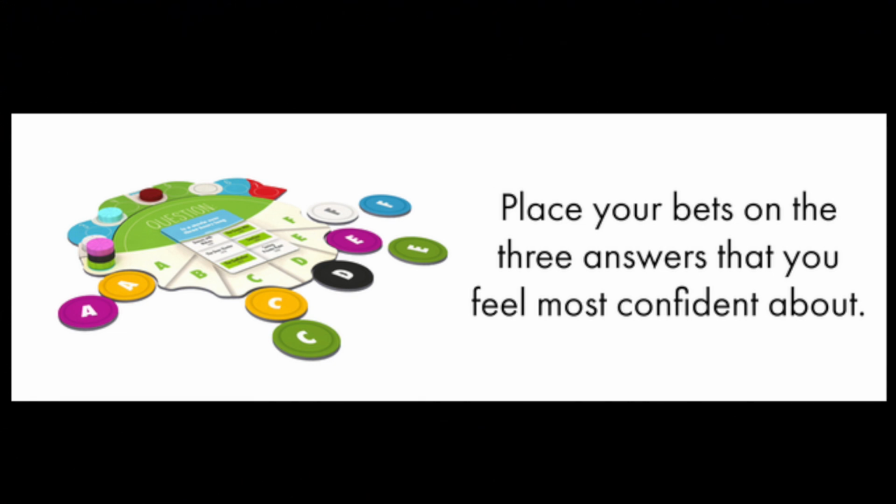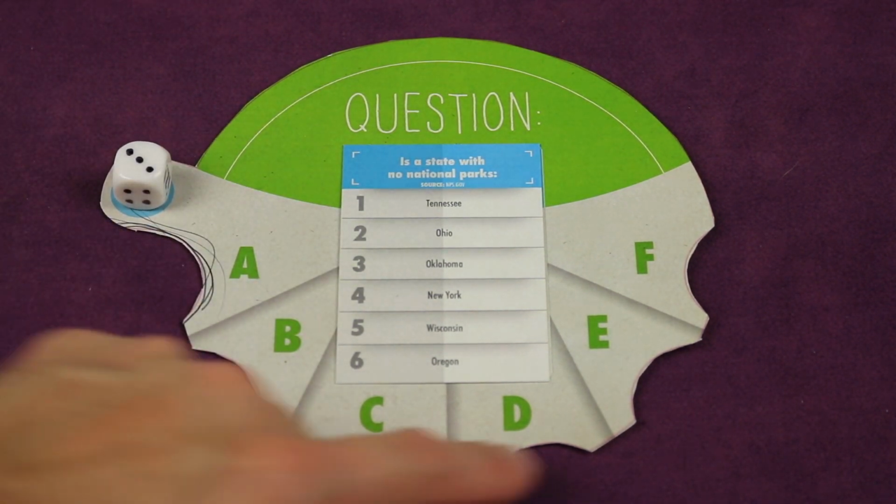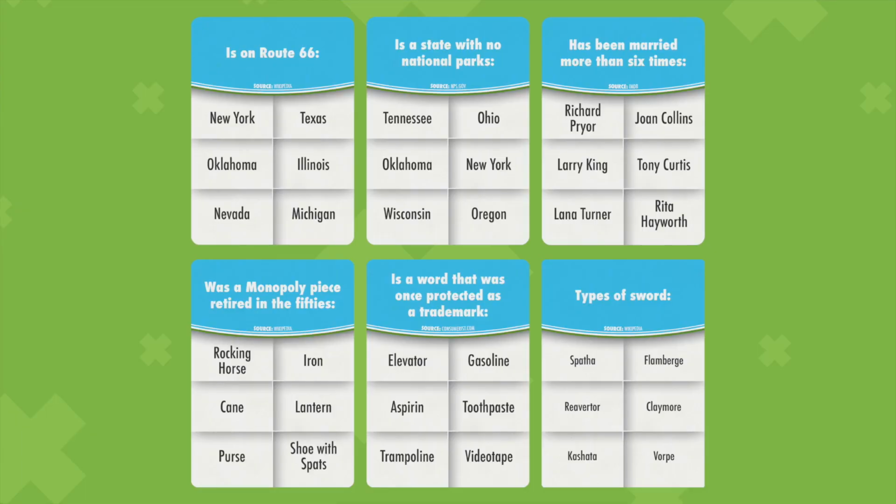Now the cards here are prototype art because they have numbers on them. The final ones will not. They'll line up more like this, which really lines them up better with the board that I'm showing you. For example, 1 through 6 corresponds with A through F, but the final cards basically have them lined up so actually each of the answers lines up more with these letters.